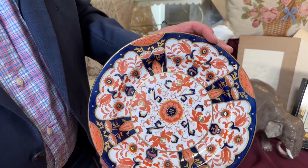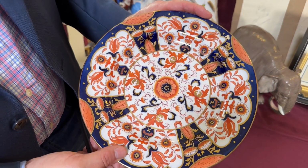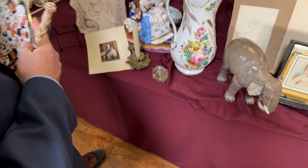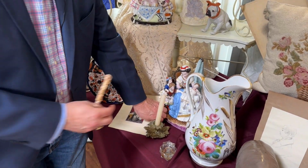And look at that. That's all, every bit of that is hand painted. And this is actually a dinner plate. So that I thought was a really nice find. You know, we're out in the country.